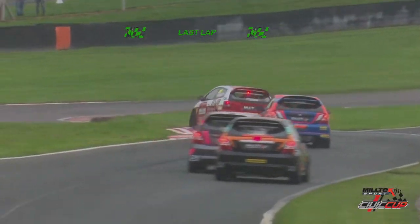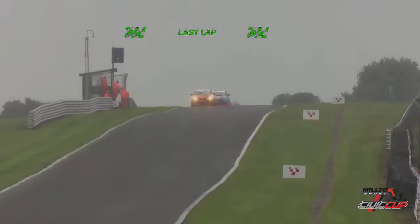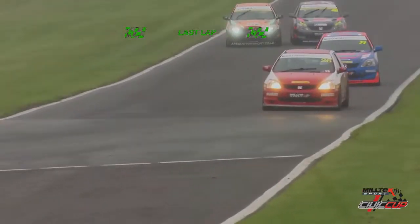Still Alistair Camp is 3rd ahead of Bruce Winfield. Through the British chicane they go. Ben Mills is 5th. Jamie Tonks 6th now, with Paul Taylor 7th. So they got back ahead of Bradley Lane on the previous lap then. Down the hill, oh, and look at that, Bruce Winfield's up the inside of Alistair Camp for 3rd place.